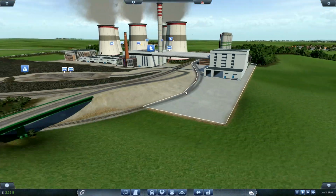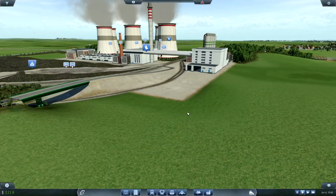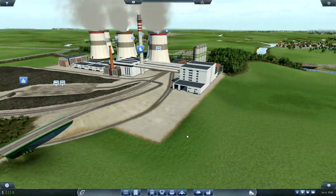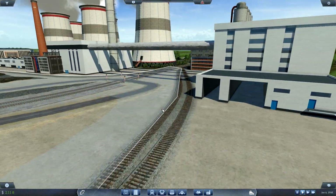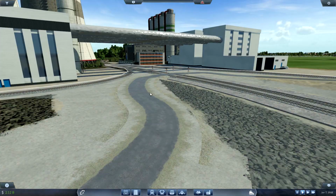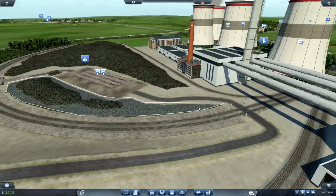Don't look too closely and don't look too far away because they vanish sometimes. I think it's when you zoomed right out. There they go. Yeah, that's the LOD issue. But yeah, I put them in a few more buildings. For cab rides, that'll give us the essence, right? We don't mind that.